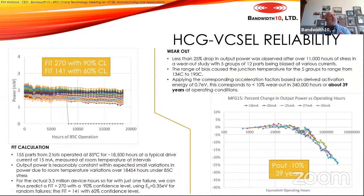One of the issues that I've heard many, many times is you can't make a highly reliable VCSEL at long wavelengths. One of the challenges, as everybody has talked about, is testing these devices. To get a significant amount of test data, it takes a long time. And as you can see, we've got $18,000, which is a couple of years of operation on devices of 155 devices on one group here. Plus we got another group that is actually a smaller cell. And you can see we've got over 3.5 million device hours on the device with very good fit rates and a very good confidence level.